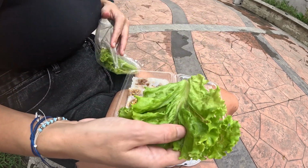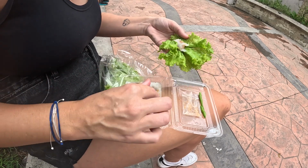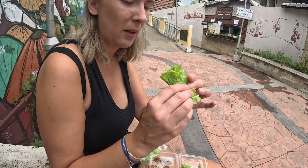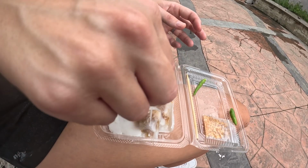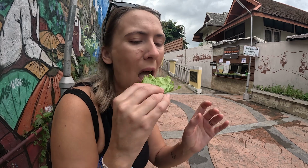I'm going to get a leaf, lay it out, put it in there. This is how I'm thinking it is. I'm not having the chilli though. I'm going to wrap it up. I'm going for a bite. So that coconut sauce on it is actually garlicky, so it is quite like a savoury product. Sweet and savoury put together. So we're going to eat it in the leaf parcel.